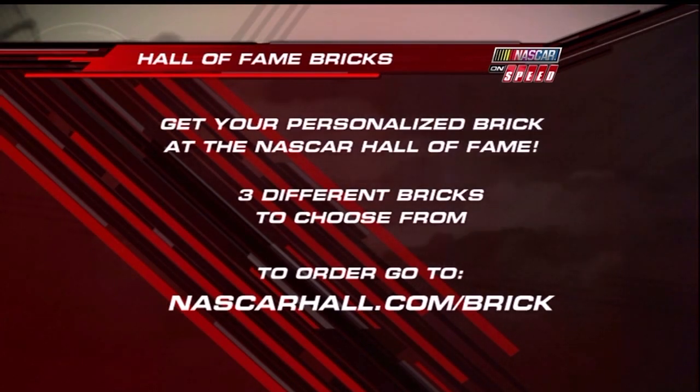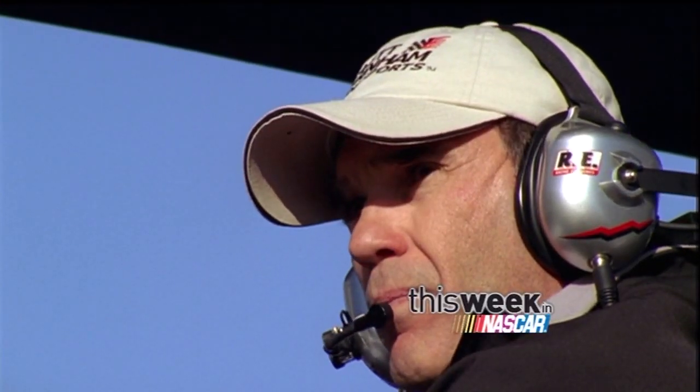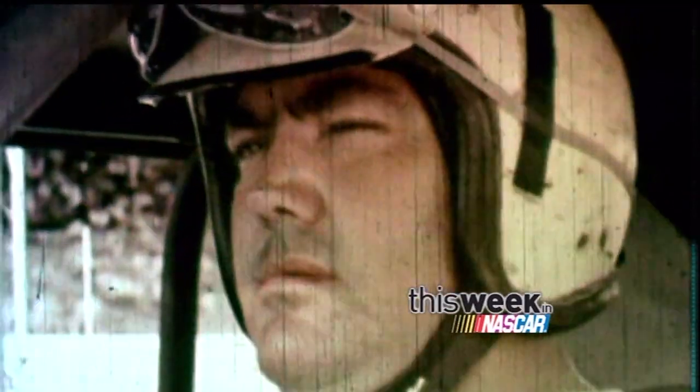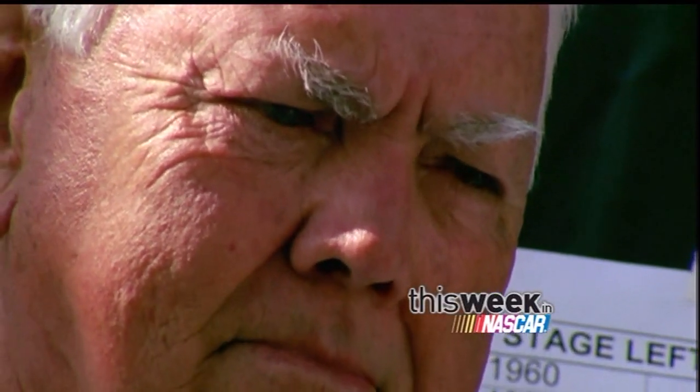All right, well, when we come back, we'll find out how long you have to be retired before being considered for the Hall of Fame. And Junior Johnson won 50 races as a driver, 139 as an owner. Should he be one of the first 5 to get inducted? We'll find out.